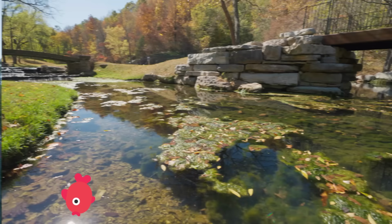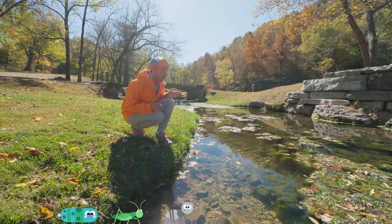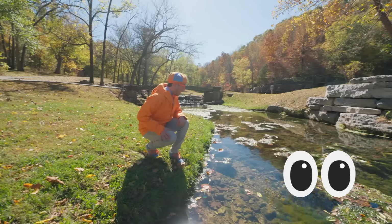Whoa, we did it. We found a creek. Ooh, you see any fish in the water? Ooh, I see a leaf and some bugs. Ooh, and some plants. But I don't see any fish. Well, I think if we keep looking, keep your eyes open and we're sure to find a fish. Okay, let's keep looking, come on.